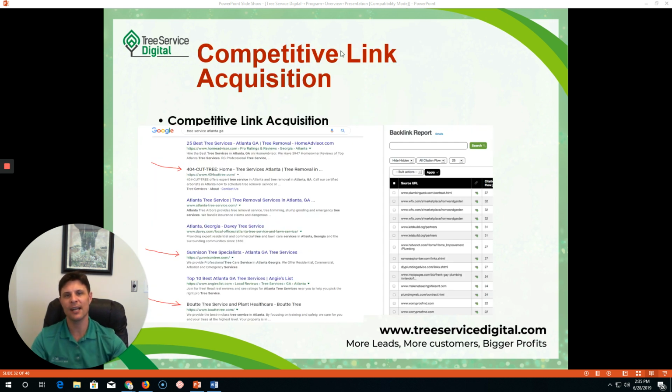A lot of our strategy for getting backlinks is focused on the competitors that are already ranked number one. The reason we do that is because Google's already telling us, look, their backlink profile is really good, and we're ranking them at the top. So if we go get the same backlinks for your website, for our clients' websites, Google's going to rank us at the top.